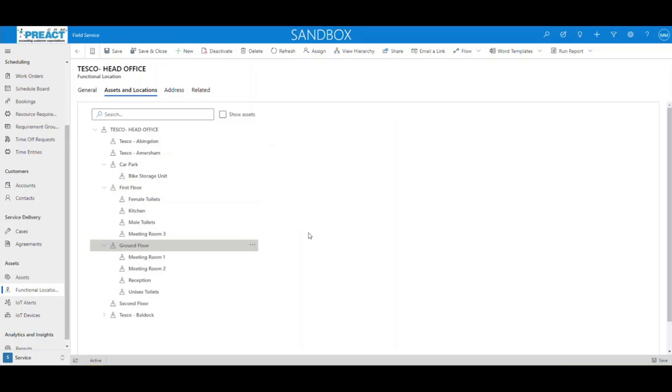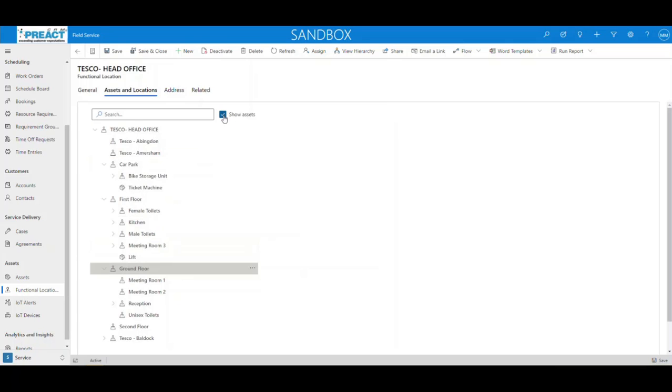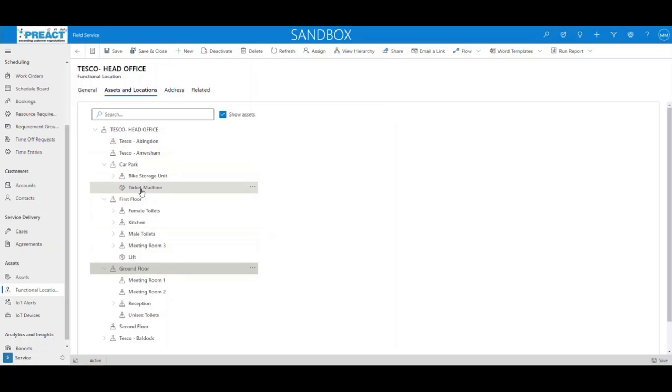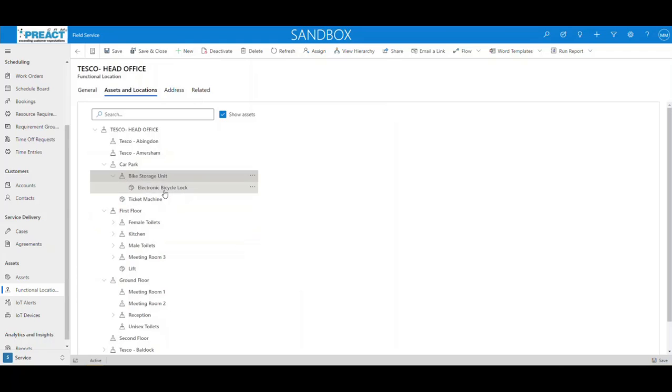It's just going to help the field service engineer. When he gets to location, it's not just a latitude and longitude location he's getting to. It's going to give him a real true reading about exactly where on site this asset is now being held. Again, you can see here, show assets. If you just do that, it just expands all by default. So you can see within the car park, we've got a ticket machine and a bike storage. In the bike storage, we've got an electronic bike lock. So these are all the individual assets that would have been sat over here initially, but now it's not just linked to one location.